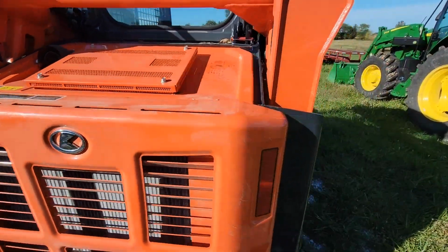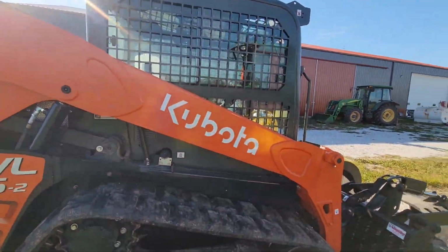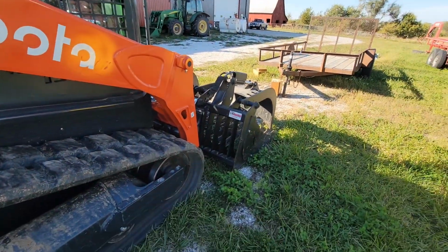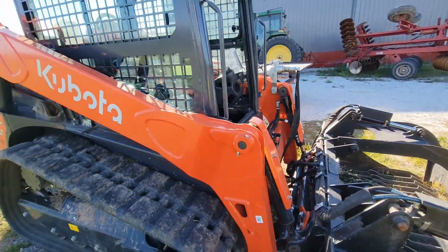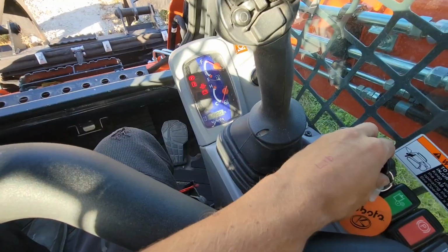He even told me that he added some diesel to it. It's already filled up and ready to go, so that's a pretty good deal. That worked out really well today. No surprises, nothing's broken, shattered, and we'll turn her on, make sure everything works.